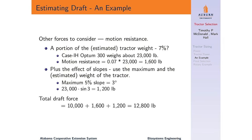So now we're gonna calculate out the power requirement. We've calculated out the draft force, but we know there's other forces involved in making this tractor operate. One would be just moving the tractor itself. If our tractor is sitting out there parked in a tilled field, we can't just go out and shove it with our finger and have it roll. It's going to take a certain amount of force just to move itself. And that we would call a rolling resistance or a motion resistance. And we can calculate that out.